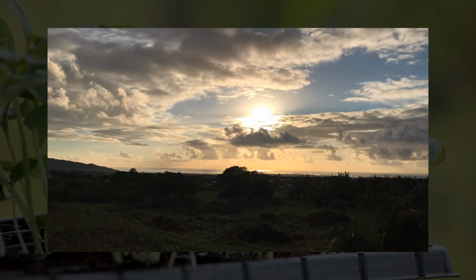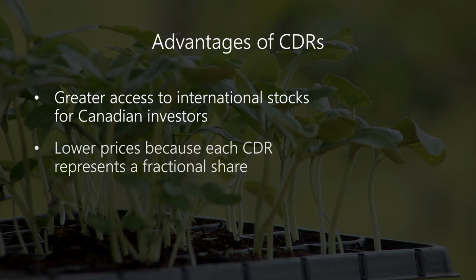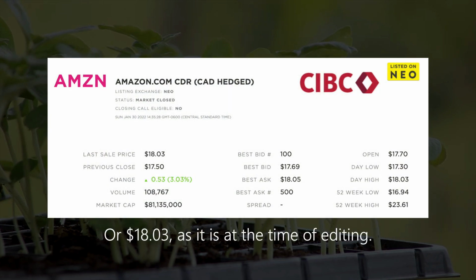Another advantage of CDRs is that the purchase price is lower because each receipt corresponds to a fractional share of an underlying stock. If we go back to that Amazon example, there's no way I could buy a share outright at $3,200 give or take right now. But I feel like I could gradually build myself a position with a CDR version at 20 Canadian dollars.